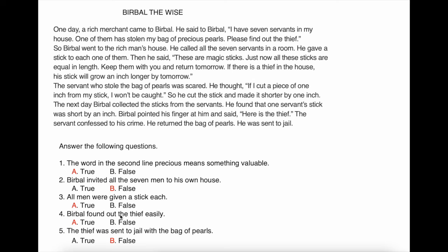Birbal found out the thief easily. That's true, as just time pointed his finger at him, and said, here is the thief. The thief was sent to jail with the bag of pearls. This is false. Just the thief himself was sent to jail. Sadece hırsızın kendisi gönderiliyor.